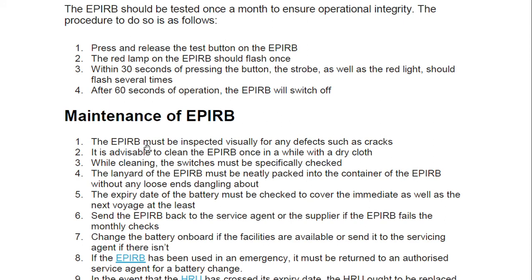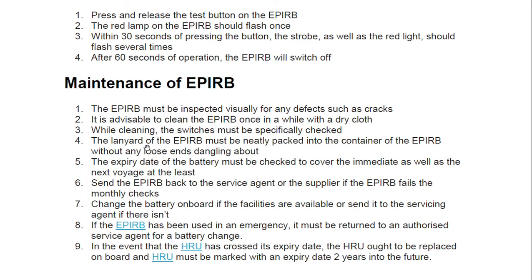Now, what all the maintenance that we carry out on EPIRB? The EPIRB must be inspected visually for any defects such as cracks. It is advisable to clean the EPIRB once in a while with a dry cloth. While cleaning, the switches must be specifically checked. The lanyard of the EPIRB must be neatly packed into the container of the EPIRB without any loose ends dangling about it.